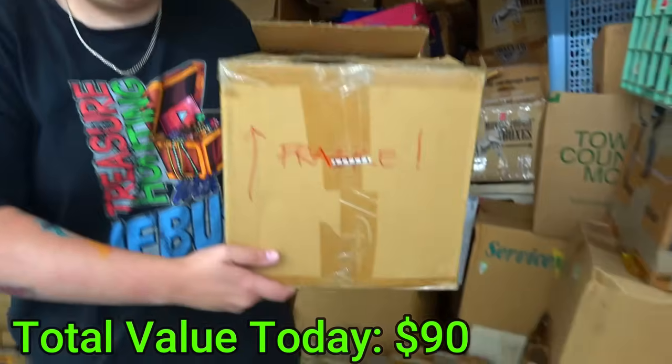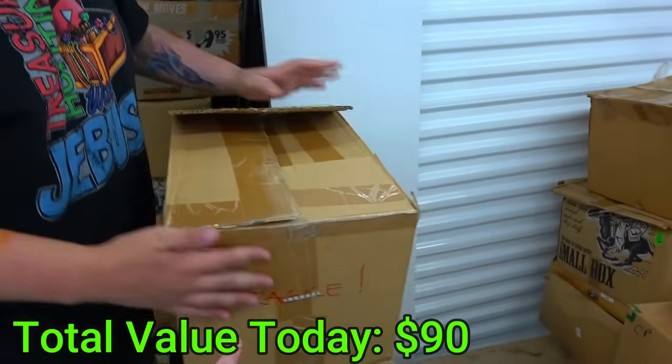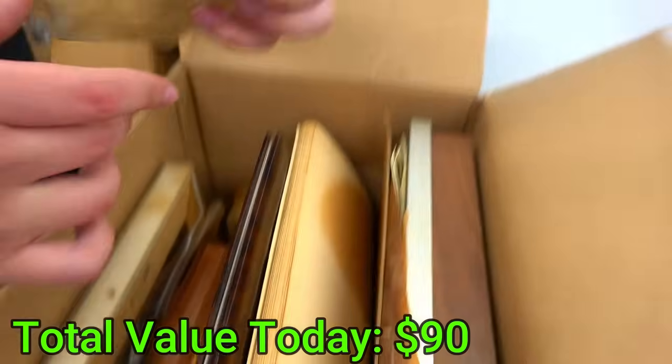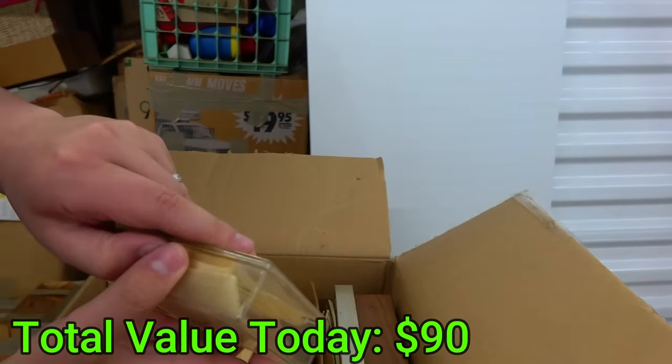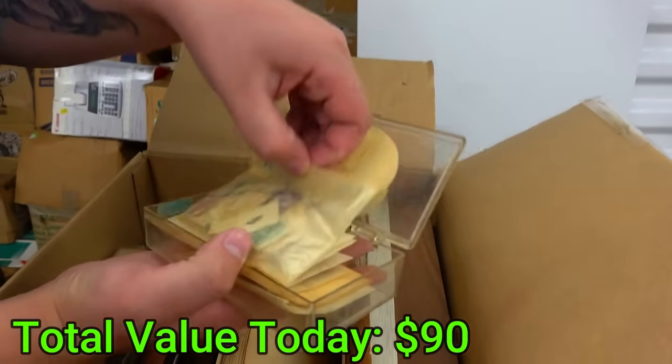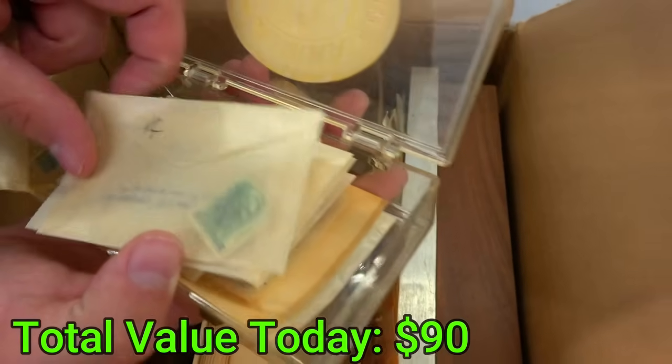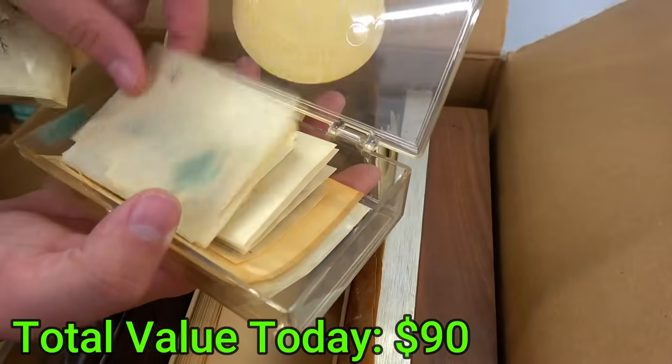We got the next box here. Let's see what's in this one. Fragile. It looks like dirty papers, but, oh look, stamps. Another stamp collection maybe. Yeah, look, they're individually wrapped. They even got the 1 cent ones. The penny stamps are where some money could be, because they are old.